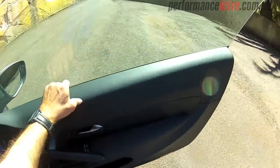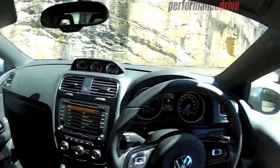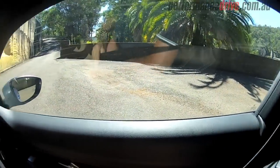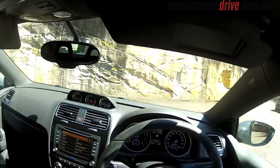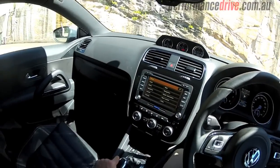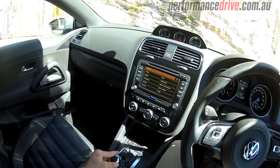So let's take it for a drive. You've got to reach right back to grab the seat belt. There's no sort of clip on the seat there like some coupes have. There are 3 transmission settings. You've got drive, which just changes gear automatically. It changes gear up quite soon, so it's sort of economy focused. And then you've got manual mode to the side, and then a sports mode.